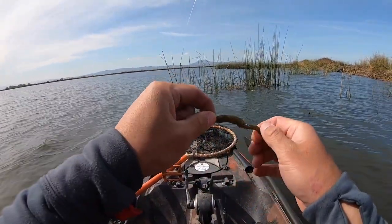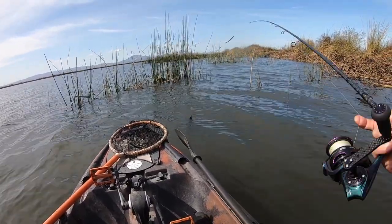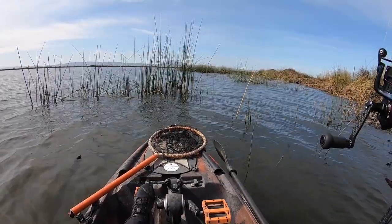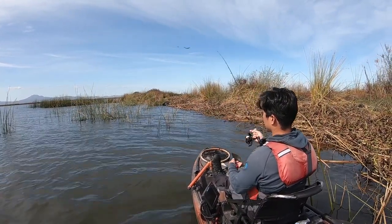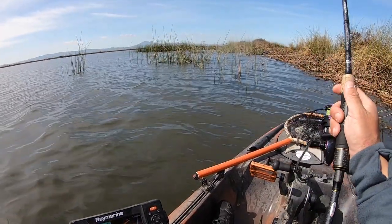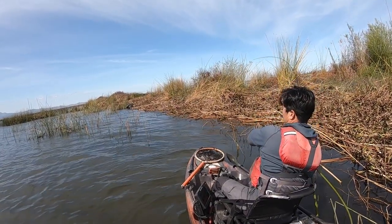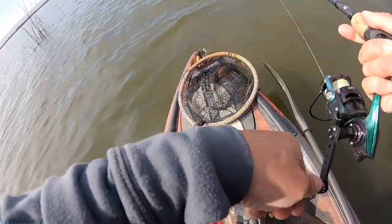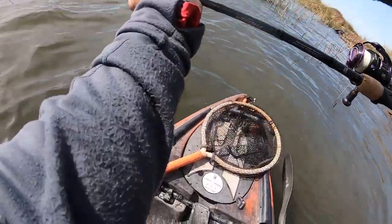Almost 12, 11:41. Second bite of the day. Gosh, at least it's a bite. Probably could have measured both of those or weighed both of them, but they're probably not even a pound. Another one. That's a better one. That's a big one, I think. That might be real big. Oh, just a little pocket of them right here.